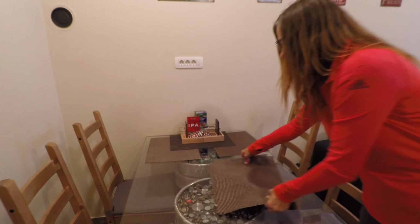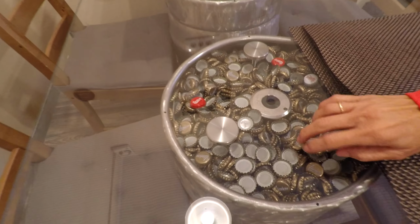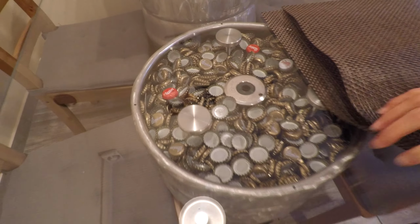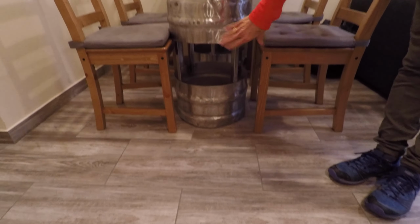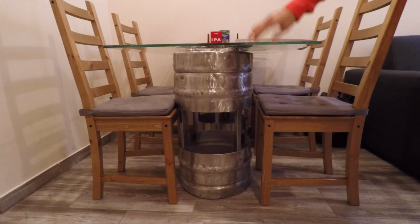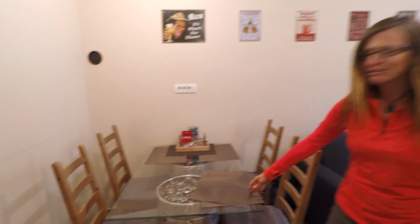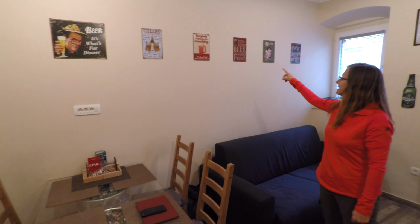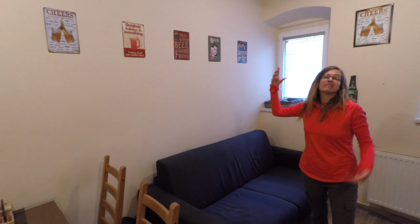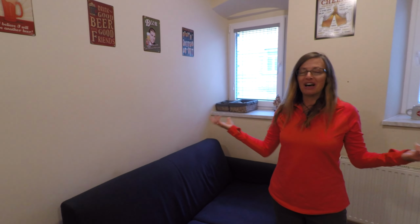So we have first this kitchen table I'm going to show you that is made out of kegs again. You can see there are bottle caps here on top of the kegs. And then you can see that the glass piece is actually hooked onto kegs here. There's a keg here in front and a keg here behind. So again, very creative. And if you look on the walls, you can see all these tin signs, and they all have to do with the theme of drinking beer. We're not really beer drinkers at all, but we just love this theme and that they've kind of connected everything around it.